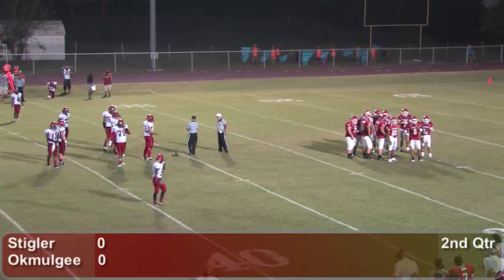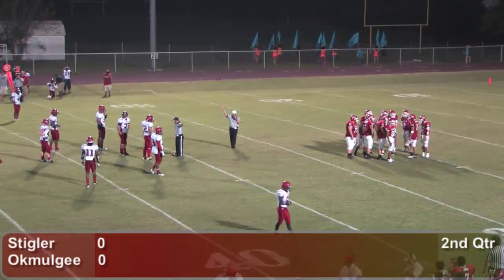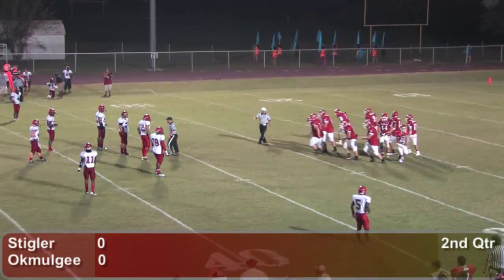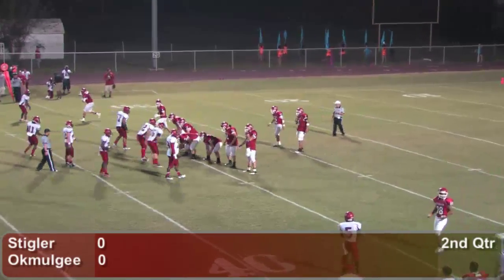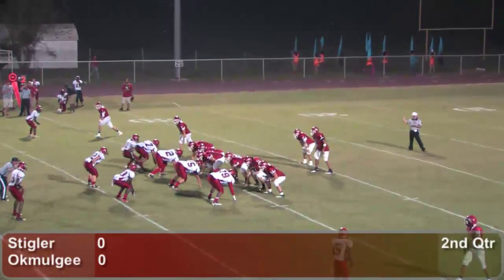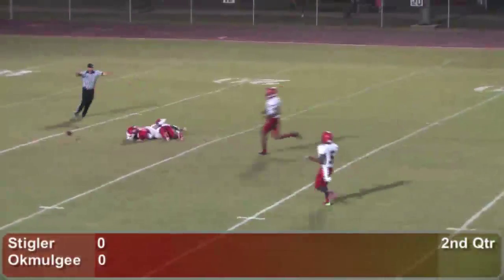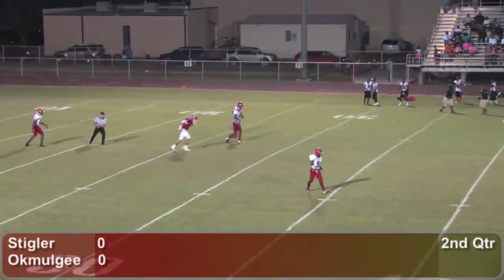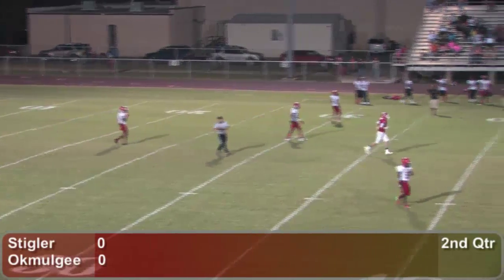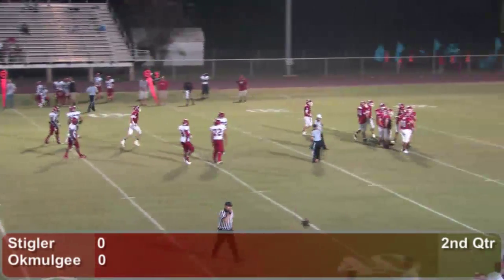It'll be 2nd and 10 from the 35 for the Panthers. 2:51 left in the half. Dylan Bryant, the intended receiver. Kyle Shores back deep defending, and it falls incomplete. So it'll bring up a 3rd down and 10.